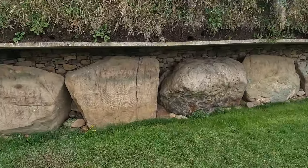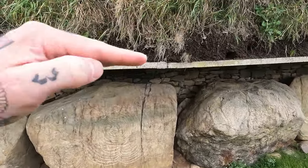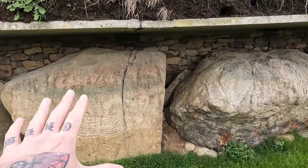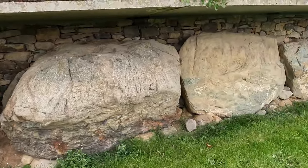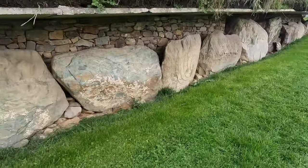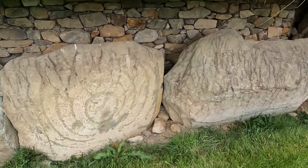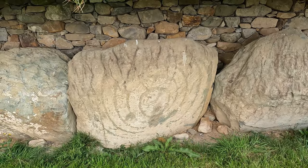And here, so some clarification. This is modern restoration, this retaining wall and the retaining wall behind these stones. But these stones are original to the site and to the structure, that are decorated with this perplexing artwork.